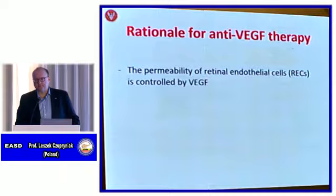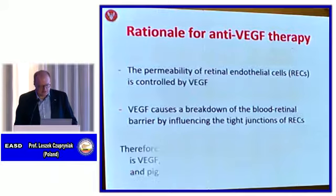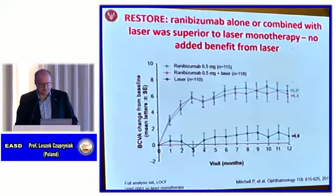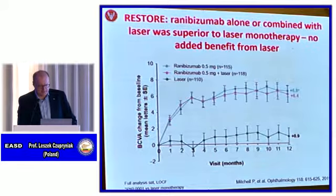So the concept was to produce antibodies which would block the action of this growth factor. And as was shown in the studies I'll show in a moment, it clearly works. It also causes the breakdown of the blood retinal barrier, because this growth factor is supposed to facilitate the creation of new vessels. So if we block it, then we block the leakage, we block the permeability, and we also inhibit the formation of new vessels. And that's one of the first studies which documented how effective this treatment could be.